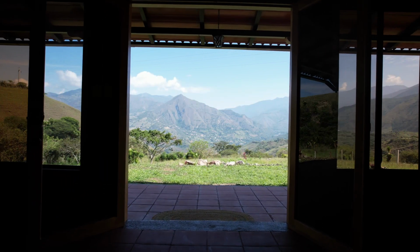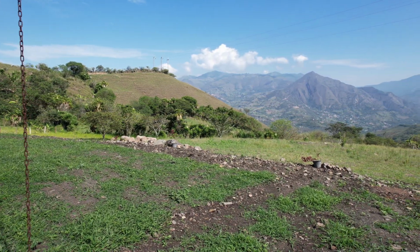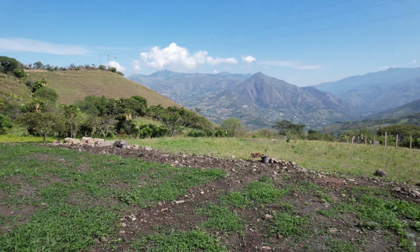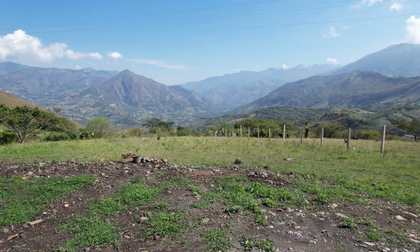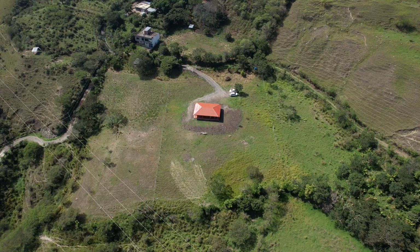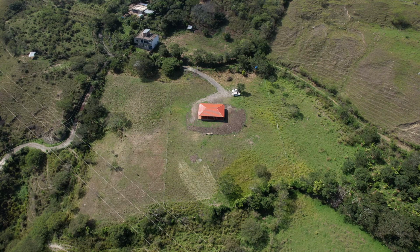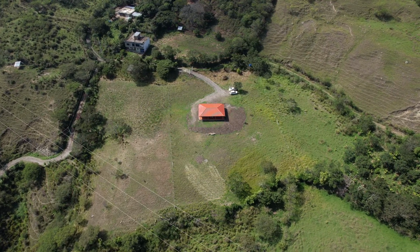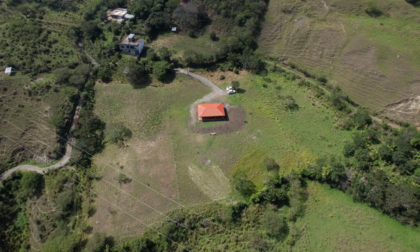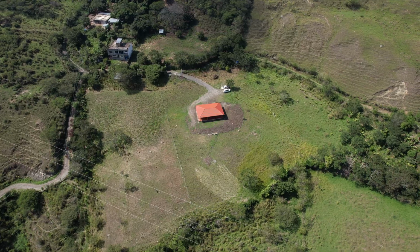Imagine waking up to panoramic valley vistas with stunning views of the Yunanga Mountain and the Podocarpus National Park. This is truly a nature lover's paradise. The property is around 6,000 feet in elevation, ideal to enjoy a cooler climate and refreshing breezes. Located just 0.8 kilometers from the Vilcabamba-Malacatos Highway, it offers easy access to both towns.